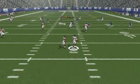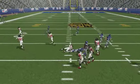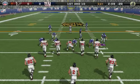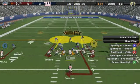From the 4. Let's see if this possession is more effective after their last possession ended in a punt. Boom. This defense will stop them for sure. Let's go. Watch out. New York lines up in a 4-3.